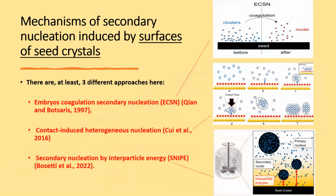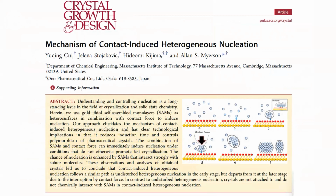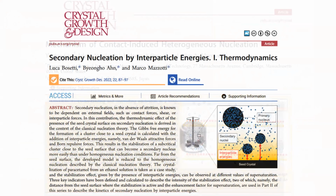But there is another series of processes, where secondary nucleation is induced by the surfaces of seed crystals. And I put here the three major models which are most popular now, as far as I understand. That is embryo coagulation secondary nucleation, contact-induced heterogeneous nucleation, and secondary nucleation by surface energies. And they're not mutually exclusive. They're just trying to explain what happens in the chamber when you introduce these seed crystals. A different approach, but they're all about the same thing. Just to show that these papers are quite well referenced, there are a lot of references to this paper, mostly in Crystal Growth & Design.